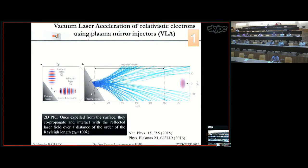And then when we do particle tracing of the electrons, this only shows very close to the plasma mirror target. When you do particle tracing to see what happens further, these electrons in the electric field of the laser, we see that once expelled from the surface, the electrons co-propagate with the reflected laser fields over a distance of the order of the Rayleigh length. So the laser and the electrons interact over an order of Rayleigh length of the focusing. And of course, electrons are accelerated in this kind of situation.